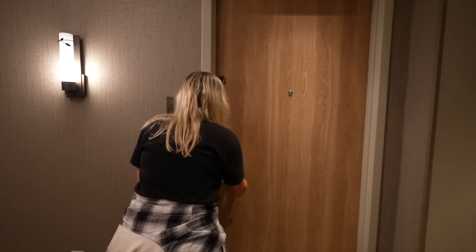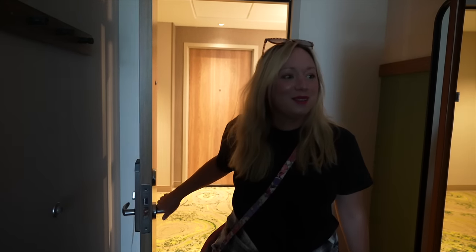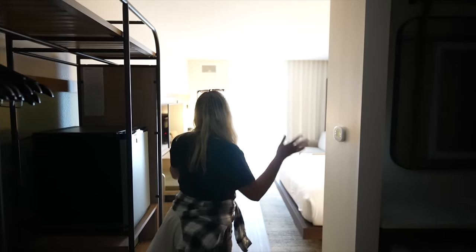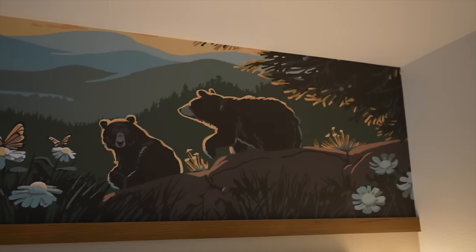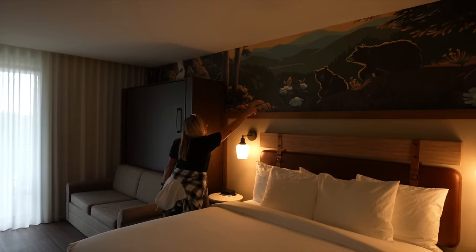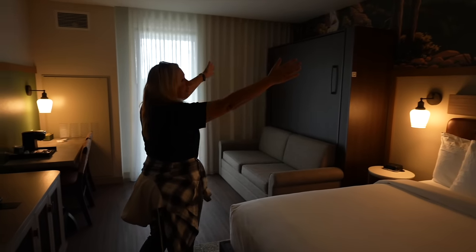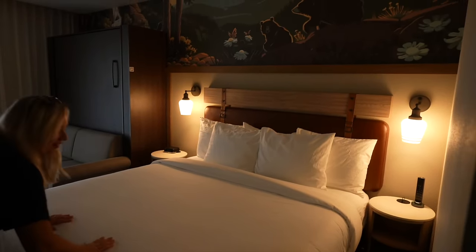Ready? All right. Here we go, first look. We're staying in a king room with a Murphy bed and a balcony view. Let me show you around. The first thing that I notice, obviously, is how clean and new it looks. But this mural here of the Smoky Mountains is so beautiful. Look, we've got bears, butterflies. Butterflies are Dolly's symbol. She loves butterflies and we love Dolly. The bed looks cozy. The bed is a king bed.